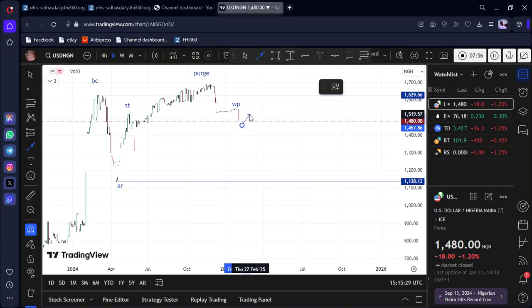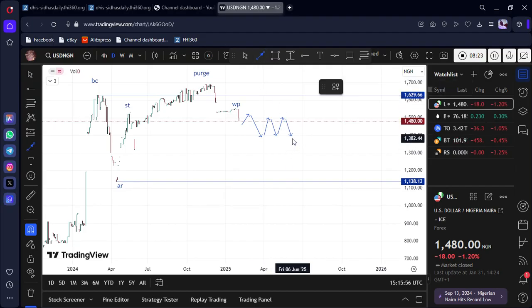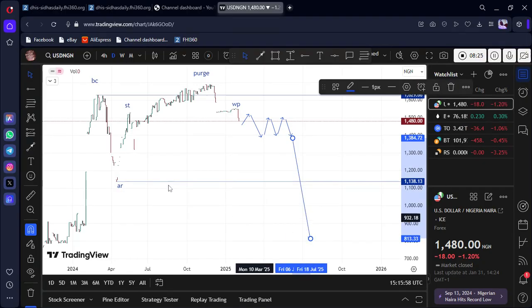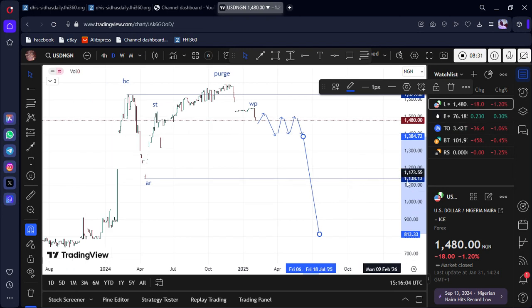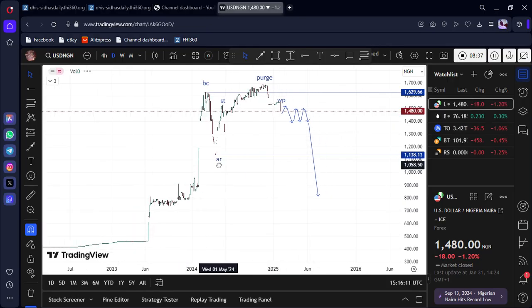So you will still have a record of lower low, lower high. You have your weak points, the first one here, the second one here. You will still have the third, before price will now come consolidate at this zone. Then price will come down below your automatic rally point of 1,300 and 1,138. So as you can see here, it is obvious on chart now.